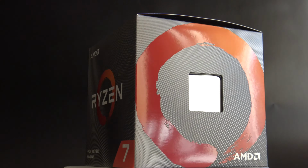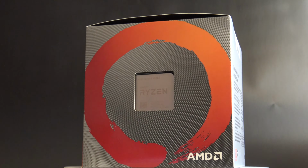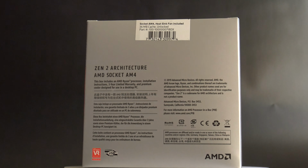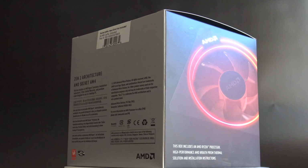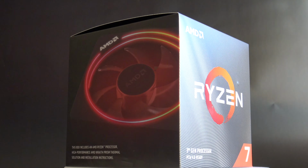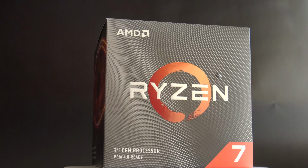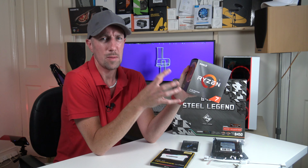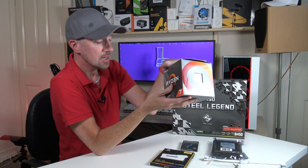Same kind of box shape as my FX 8350, which is up on the shelf up there. There you go. Yeah, so I'm not gonna use the Wraith Spire. No, it's not Wraith Spire, is it? Wraith Prism, sorry. The Wraith Prism cooler. Because it's black, and I don't want a big black square in my case.